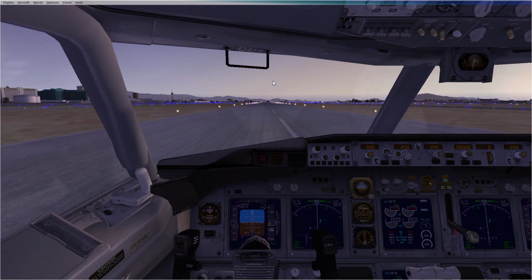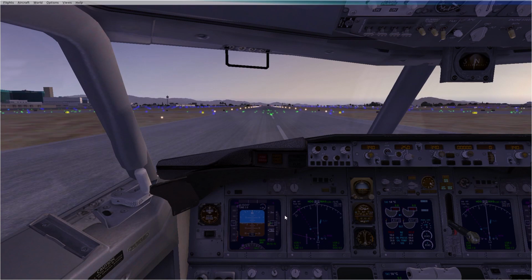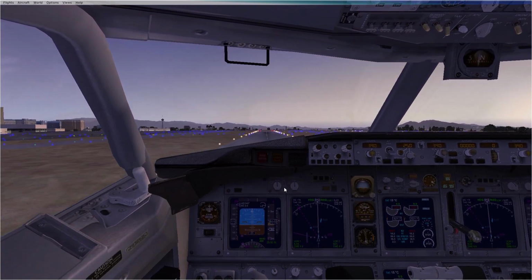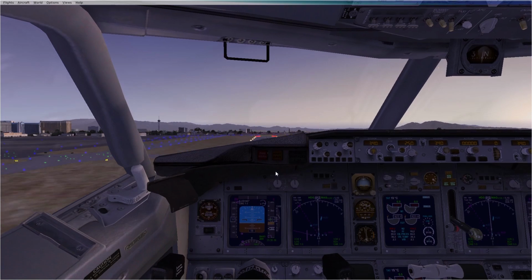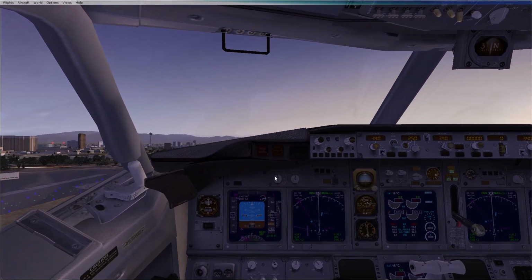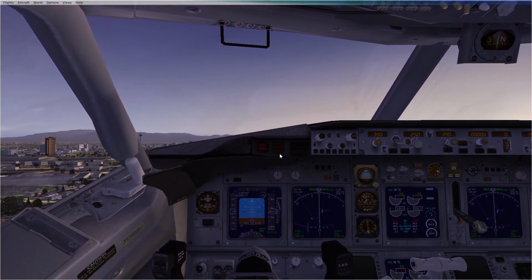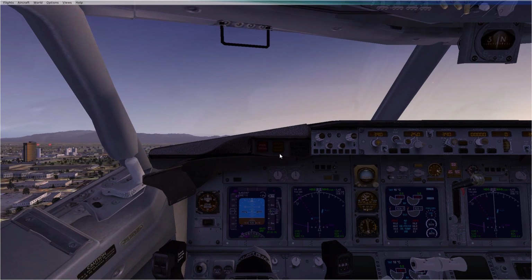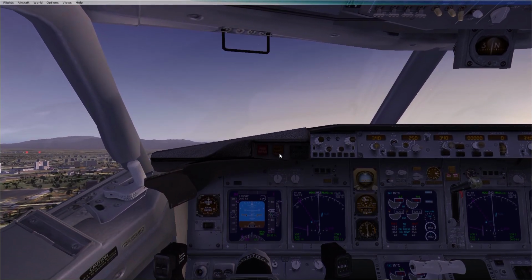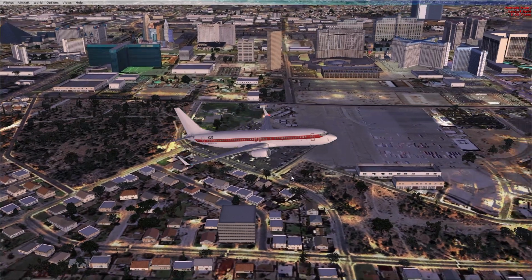V1. Rotate. V2. Positive rate, gear up. Flaps up.